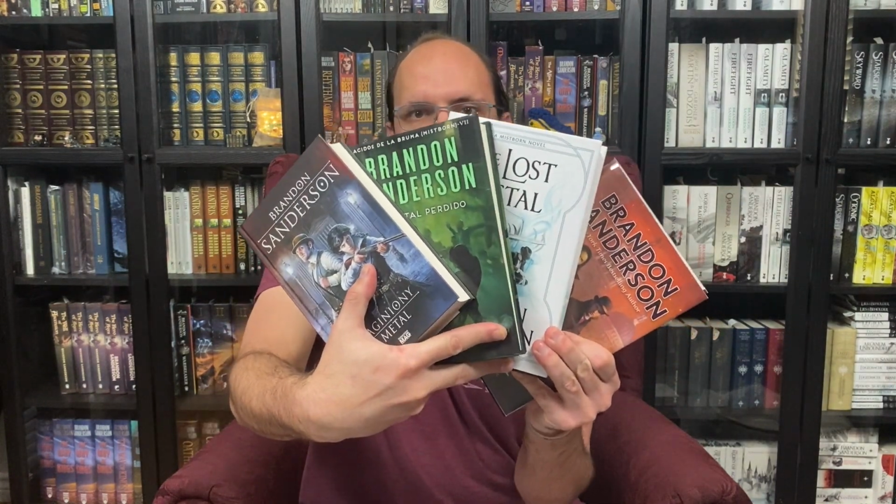I want to know which one of these covers is your favorite. Please let me know in the comments. Personally, I think it's the Spanish edition because I love Mark Simonetti's art and I love the triptych that he did for the Era 2 books. I also want to know, are you going to go out and get any of these editions for your collection? Let me know in the comments if you think you're going to pick up any of these really cool editions of The Lost Metal from around the world.